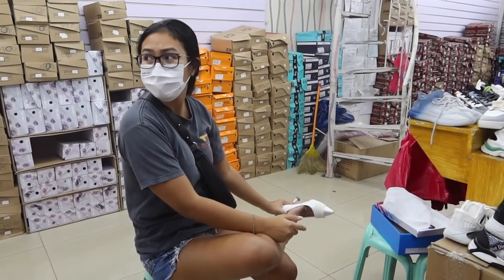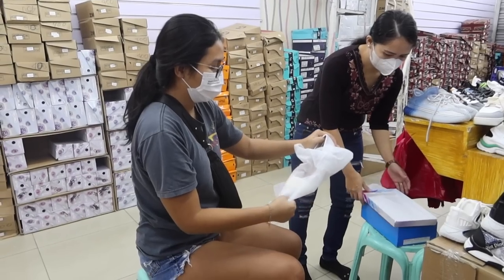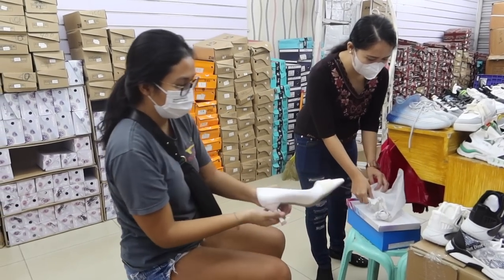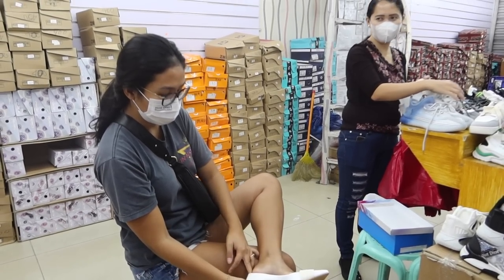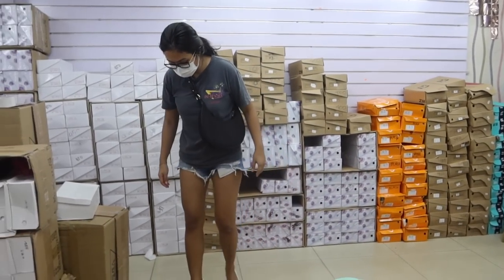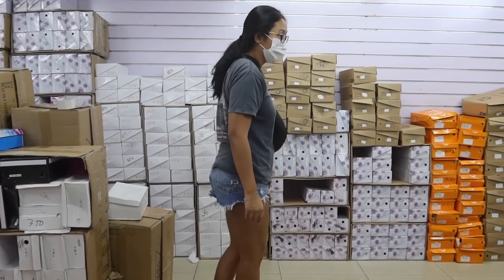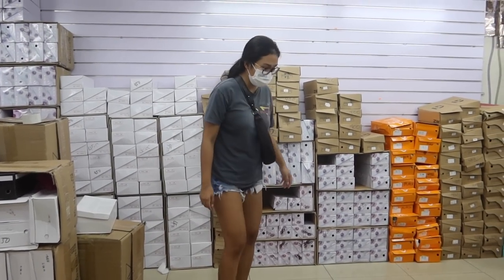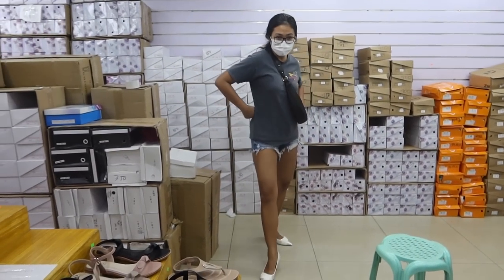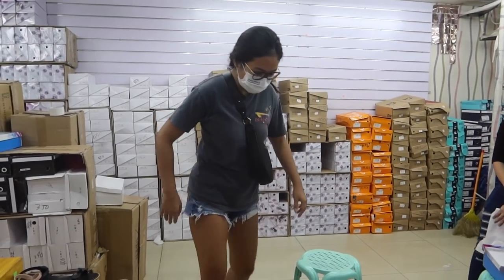Cute. For only 600 daw? 650. 600. Comfortable siya, fairness. Presenting contestant number one from Pasay City. I'm happy because I was able to buy a wedding shoes for only, I think it's about $12. So, hopefully, hindi siya masira.